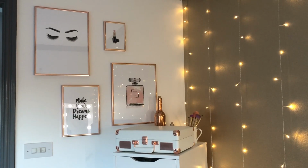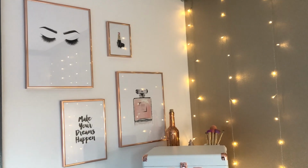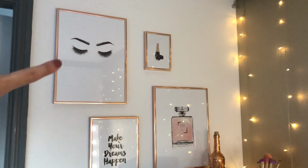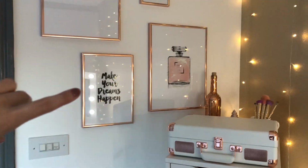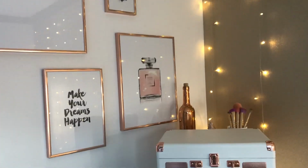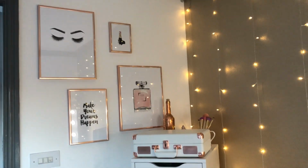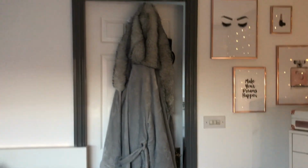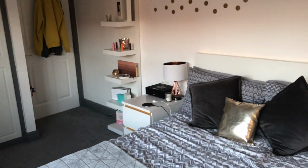Then moving on to this little wall here, I have just some pictures from Decenio. I love these pictures. So I've just got a big eyelash one, a quote which says "Make your dreams happen," a perfume one, and then a little lipstick one. So they are just there, and I like them to be in the backgrounds of my videos because I just think they look so nice. And then we're moving on to my door to my bathroom, and then obviously we are back where we started.